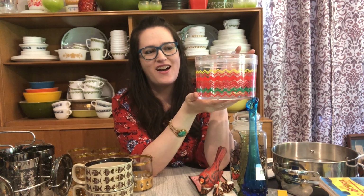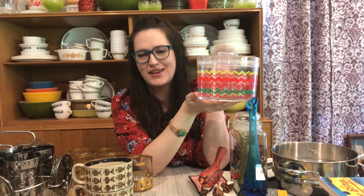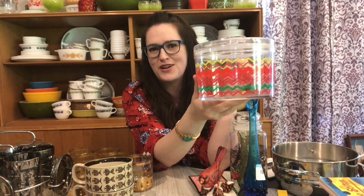I got this container here for 75 cents. I really liked the colors on it, and I picked this up for our homeschooling. Our oldest just turned 4, and he'll be going into pre-K technically, I guess, this fall. So I thought this would be nice to store something and maybe some math manipulatives or something like that. But it's a pretty decent size, and yeah, I just really like the fun colors to it, so I was happy to pick that up.